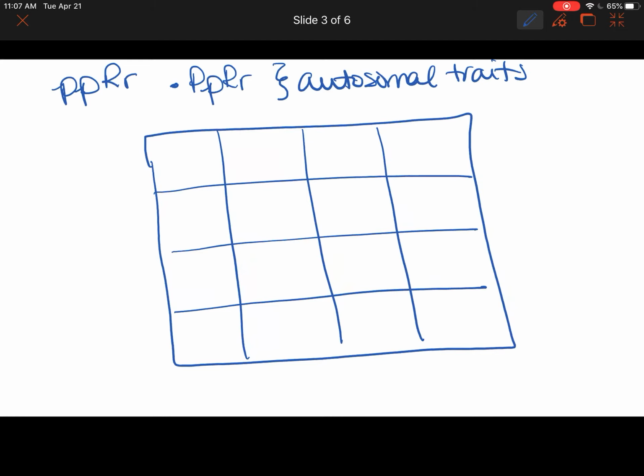Okay, we're going to put the gamete possibilities for this first parent down the side. Well, this parent only has little p's. So the first little p could sort with the big R, or the first little p could sort with the little r. Remember, this is all about independent assortment during anaphase 2 of meiosis 2. Or the second little p could sort with big R, or the second little p could sort with the little r.